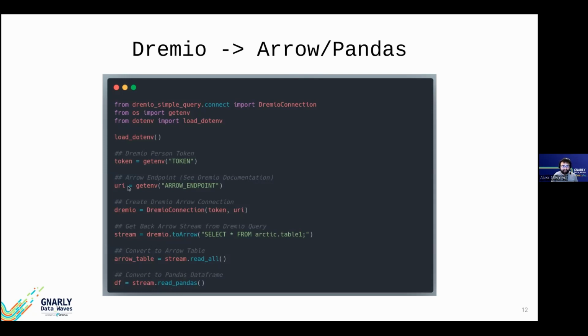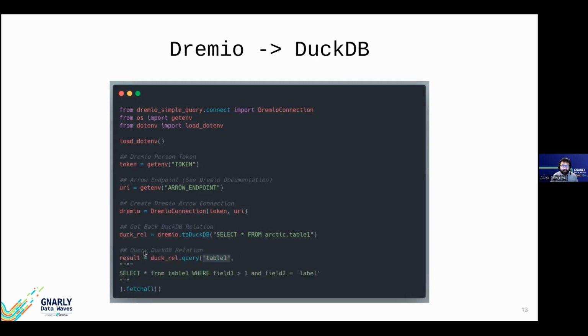Okay, so you can see here, this is a really small script. I now have that data as a pandas data frame, and I can then do all my additional analytics if I prefer the data frame route. Okay, but again, you can also do this in DuckDB. And again, take a look how straightforward this is.